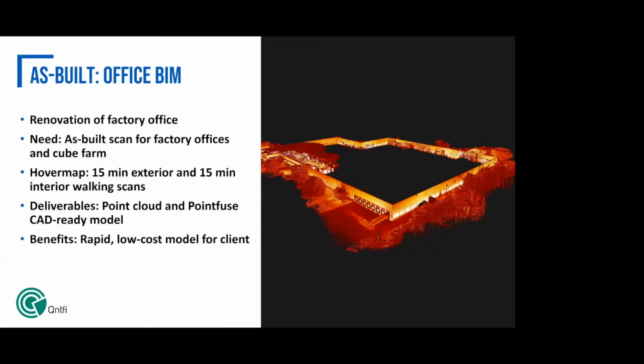Office spaces are no different. So in this case, there was a renovation of a factory office. They wanted an as-built. Hovermap was used to scan for 15 minutes outside and then 15 minutes inside, so half an hour total. We used point cloud and PointFuse to make a CAD-ready model from the point cloud. The benefits here were the rapid, low-cost model for the client.